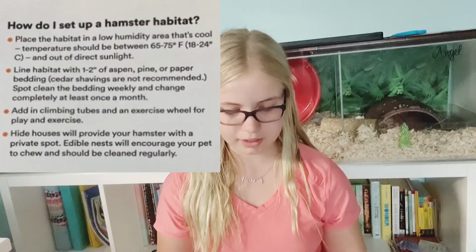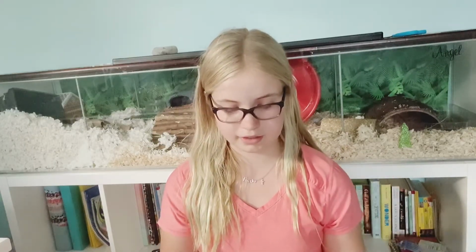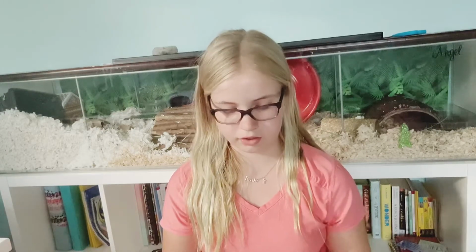Spot clean the bedding weekly and change completely at least once a month. So that actually is correct. I am very surprised they add that in there. But the one thing is that if you are housing your hamster in a cage this small, as shown in the picture, cleaning it fully once a month is actually not good for that small of a cage.